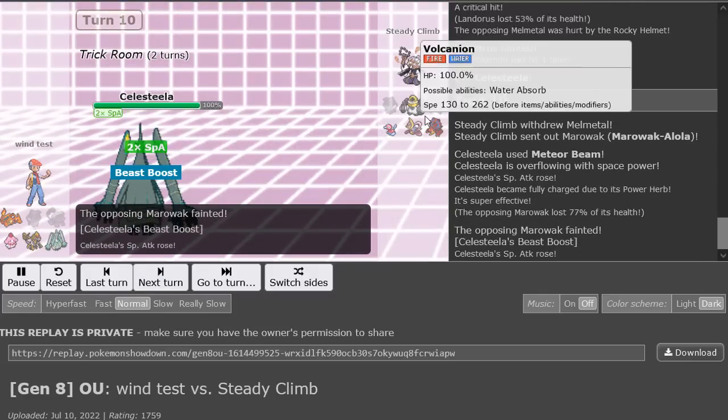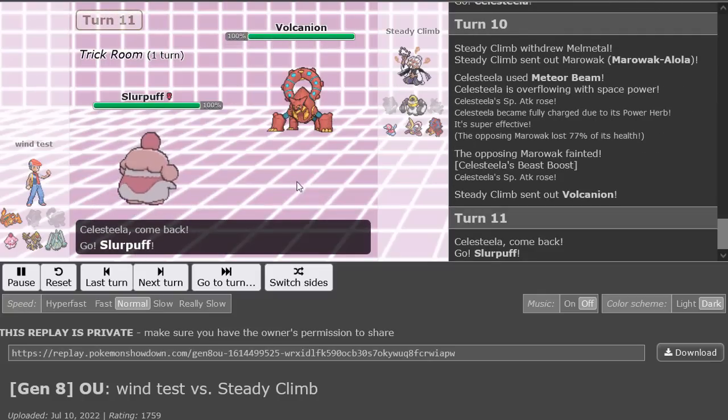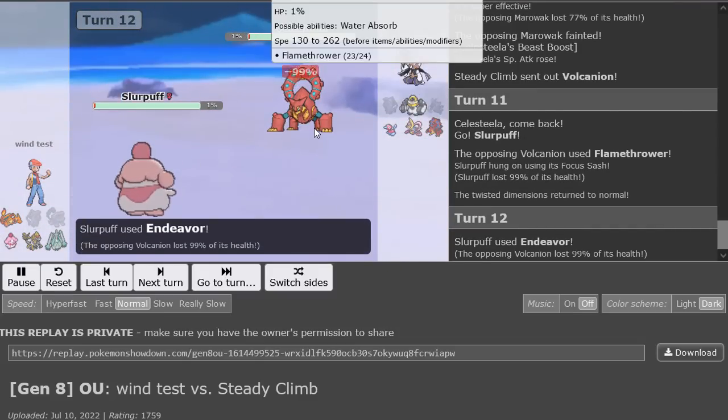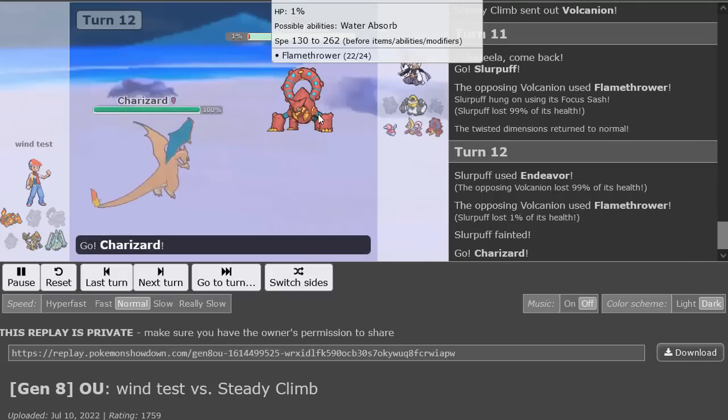So we got rid of Hatterene, we got rid of Marowak, so that's one Trick Room Setter, one Trick Room Abuser gone. Volcanion comes in. This is where we go Slurpuff, because Slurpuff can have the Sash on Burden, and so there's no more Trick Room turns left, which means we can now Endeavor, bring this thing down to 1 HP, which is going to help a lot because it's going to be tough to chip this Pokemon down of all things.